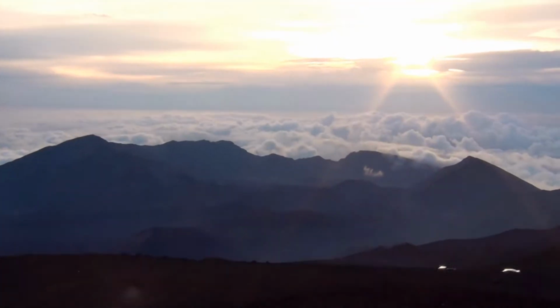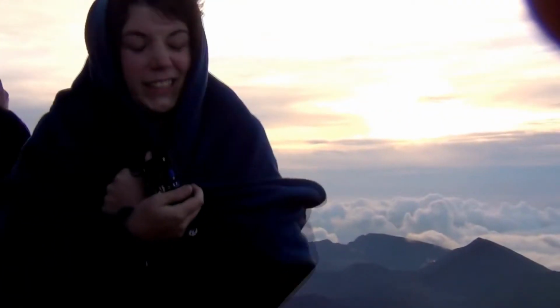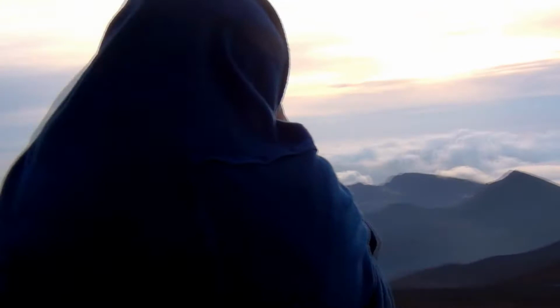Sunrise was breathtaking. As was the wind. I only brought a single coat to Maui, and I only used it on Haleakala, and I was still freezing.